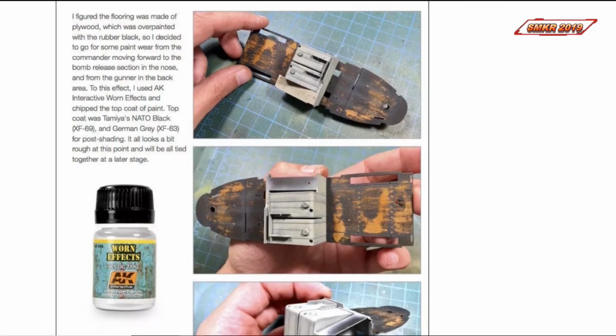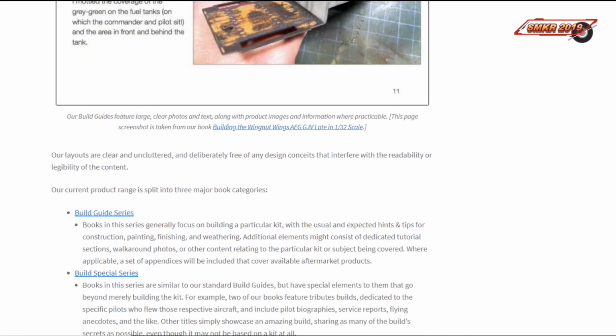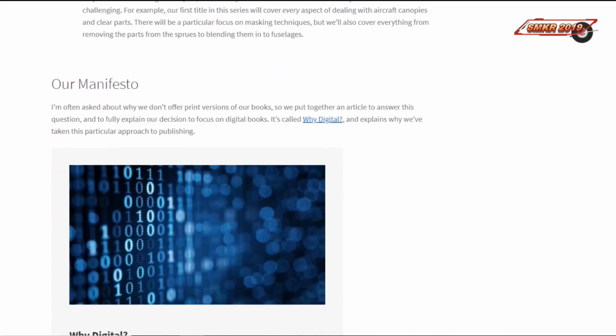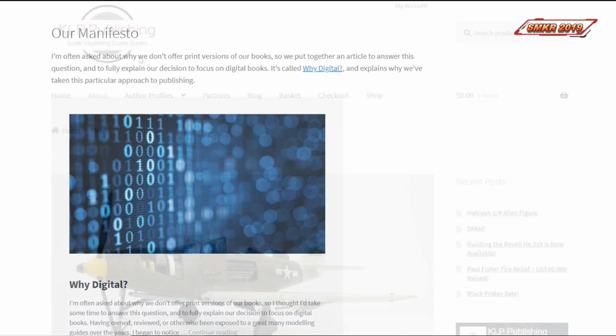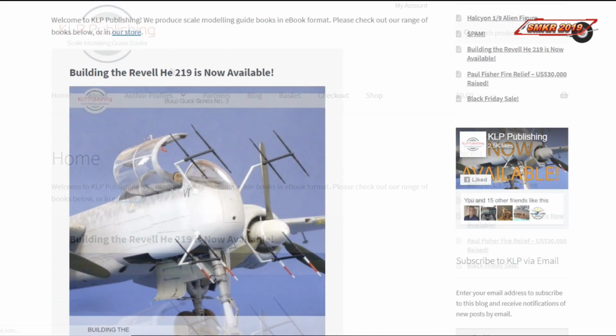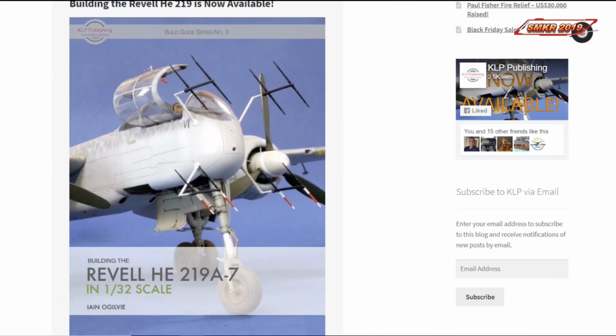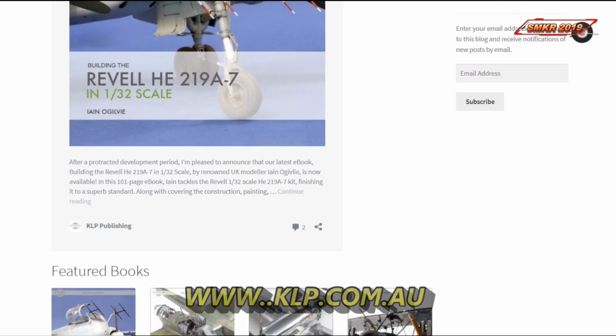KLP Publishing build guides are also product agnostic, meaning they don't have any affiliations with any particular product manufacturer, weathering, or finishing products. Their current product range is split into three major book categories: build guide series, build special series, and technique series. The first two, build guides series and build special series, are readily available on their website.